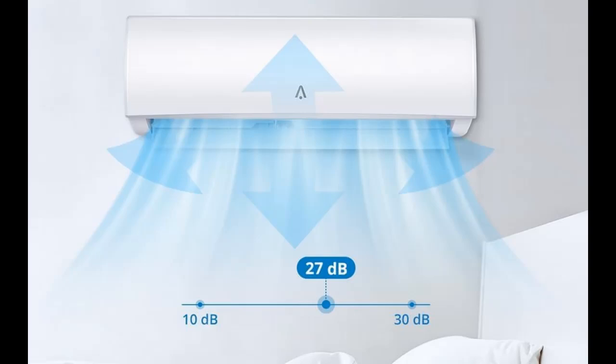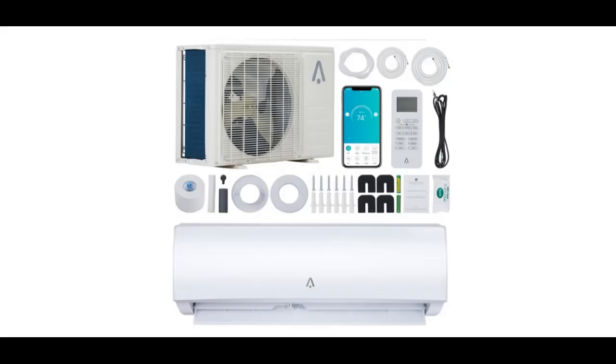The outdoor unit includes auto-defrost to prevent ice buildup in winter, ensuring efficient heating even in cold climates. With minimal maintenance requirements and enhanced durability, this system delivers worry-free comfort throughout the year.